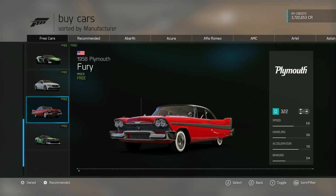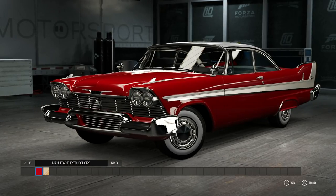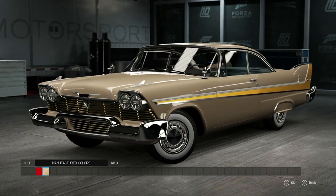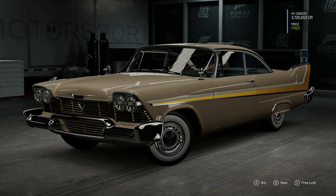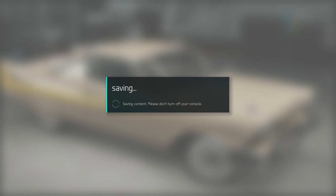Alright, so in Mad Max Fury Road, was it two Cadillacs on top of each other, or was it two Plymouth Furies? Oh, that is nice. Oh, I like that. I'm going gold. Fuck yeah. This is the whatever Plymouth Fury. Fucking Christine up in here.